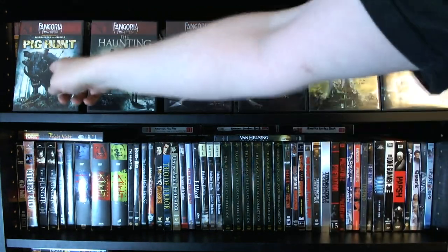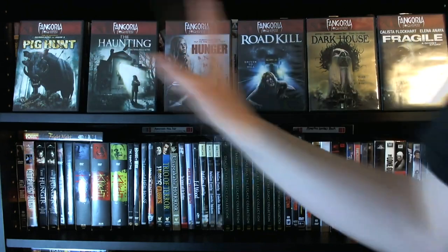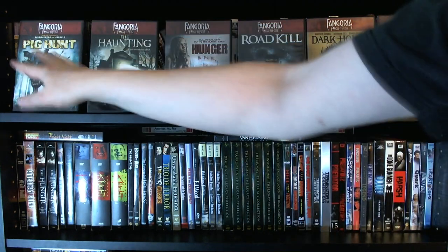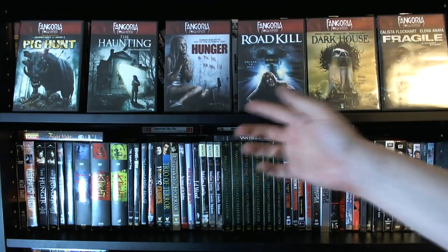So we have Pig Hunt. If you only get one of these, get Pig Hunt. It is such a blast. It is so much fun. It's gory. It's cheesy. It's just such a fun horror movie, you know, Hell in the Forest. Yeah, absolutely get Pig Hunt. It's just a blast. The Haunting, which is not actually called The Haunting, it's something else.